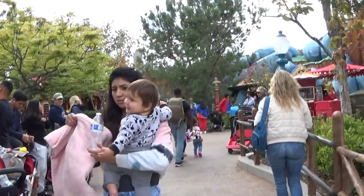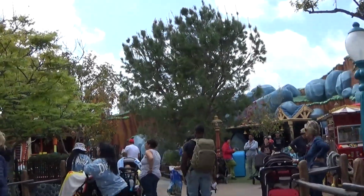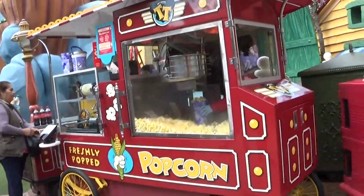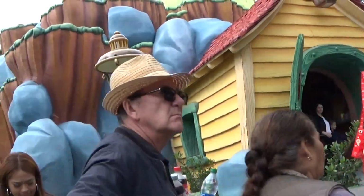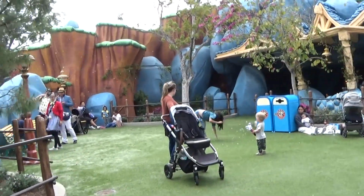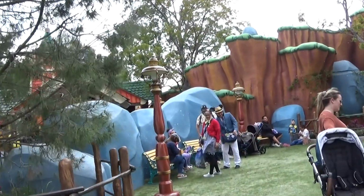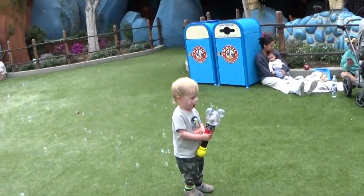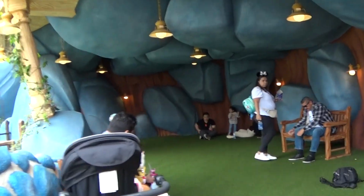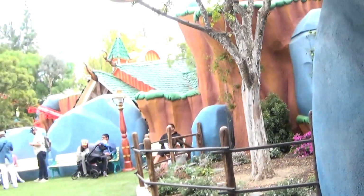Speaking of Chip and Dale, this is the spot where the treehouse is supposed to be, but it's not there anymore. Let's see what's over there now. It's just another relaxing field to cartwheel, blow bubbles, and chillax. Ooh, nice shady spot. Looks like it. Right here on the nice looking fake grass.